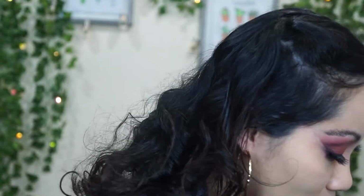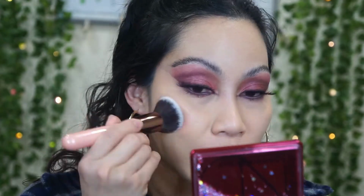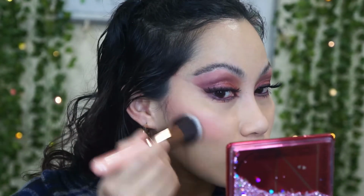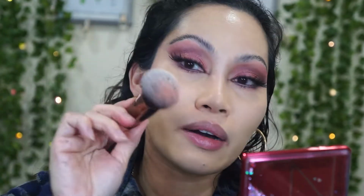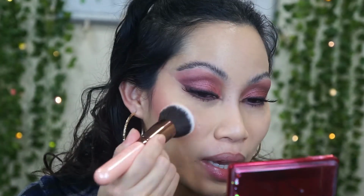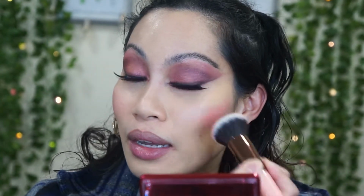Okay, so let me apply this, and it's so pretty. I like to apply all the way up here just to emphasize my cheekbones a little bit. And this is a stiff brush from I think Luxie brand. I like this one. It's not really a bright pink. It's a mid-tone pink with a little bit of orange undertone to it. Not too bright. I love cream blushes and liquid blushes because I have really dry skin. Ooh, I like this.